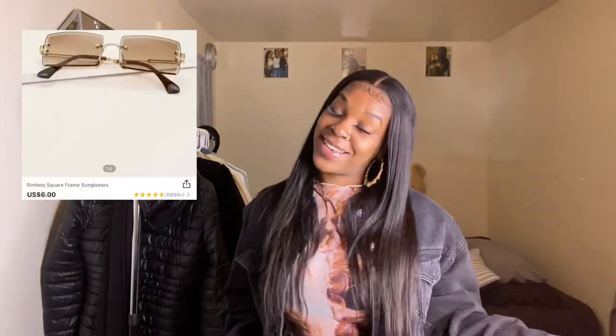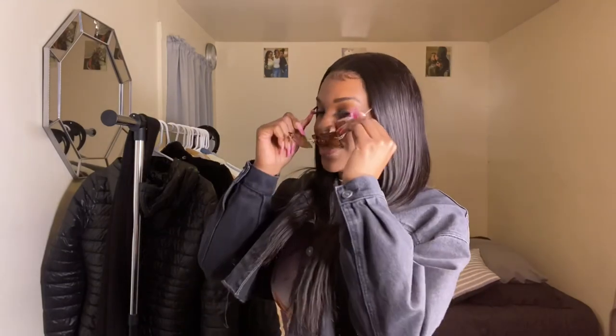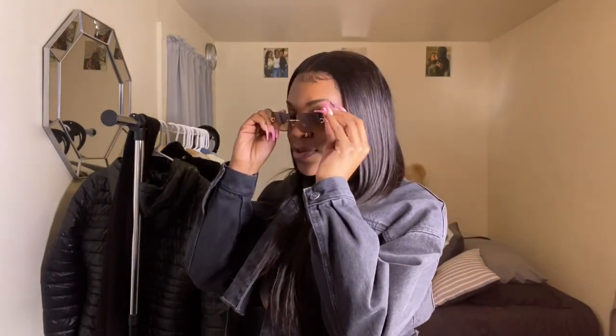So now onto the sunglasses. And this is the first pair that we have. I feel like everybody has these. My sister said they remind her of pop-up glasses, and then she got that stuck in my head. So every time I put them on, I'm like, do I look like a pop-up? Damn, do I look like a pop-up? But no, they're cute. They're super cute. I like them.